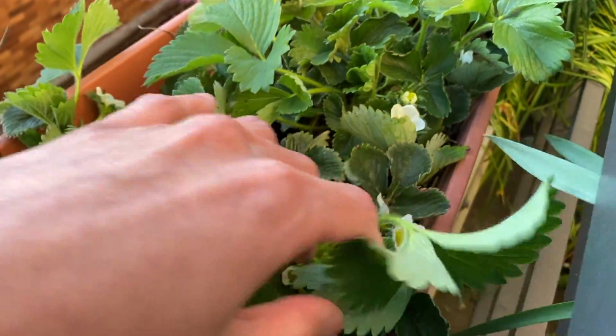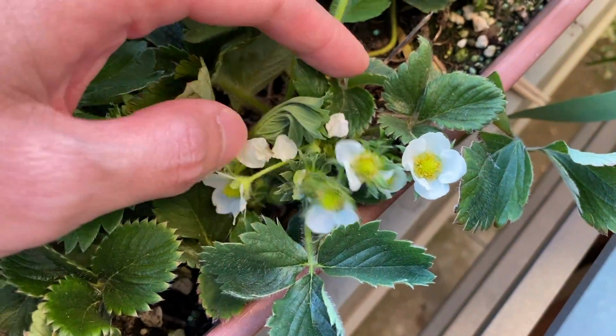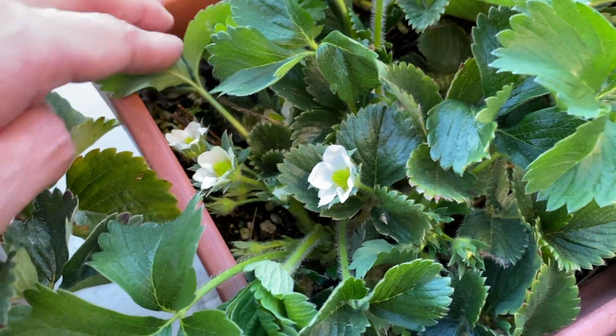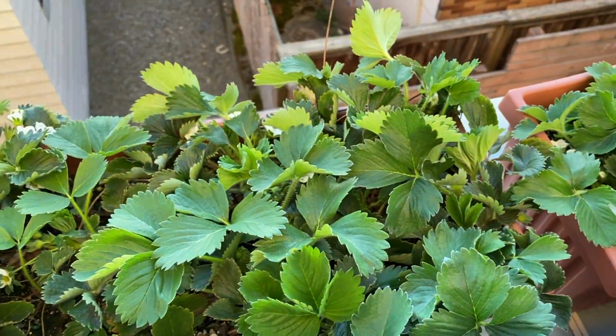It's a lot fuller, and also the plants are flowering. You can see a lot of strawberry flowers. They're everywhere. Hopefully we'll get some nice strawberries soon, but that depends on if they're pollinated correctly.